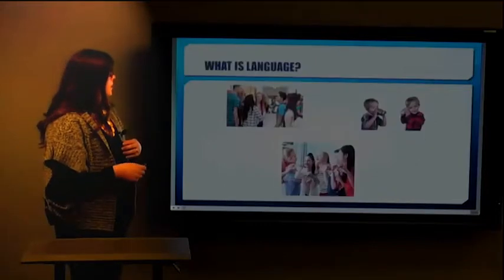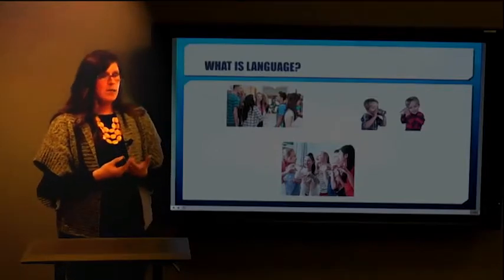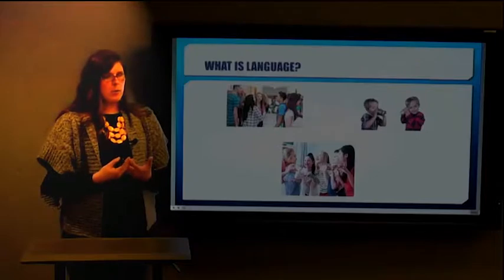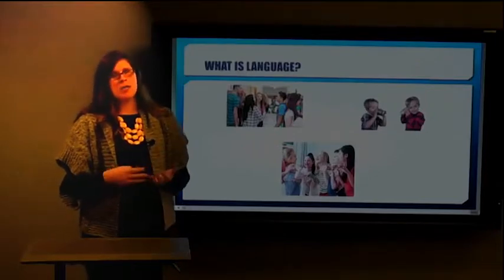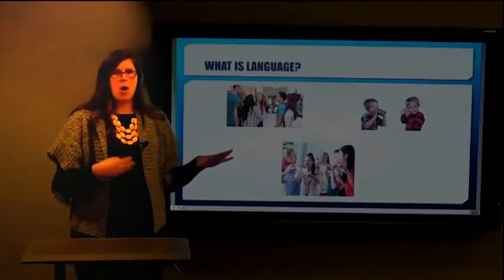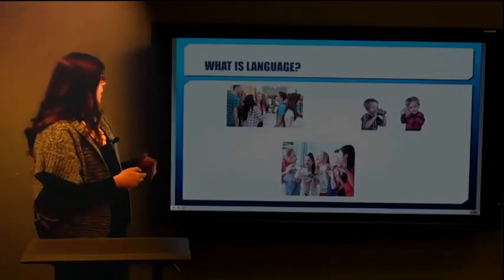Specifically, we use language to communicate. Most of us use spoken language to communicate. Some of us might use a gestural or visual language like American Sign Language. You might work with some individuals who use some type of device or pictures for communication. That's all going to be tied to language. Language is the means that we use to express our thoughts, our feelings, and how we understand things. So language is a part of communication.